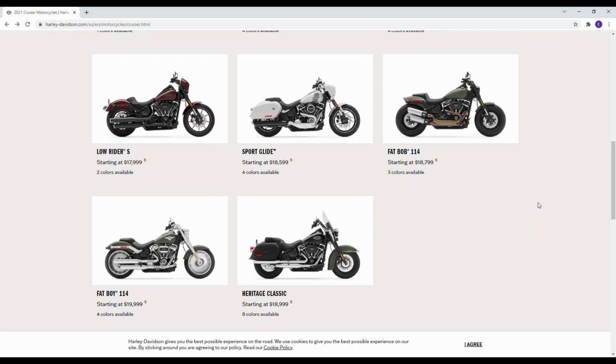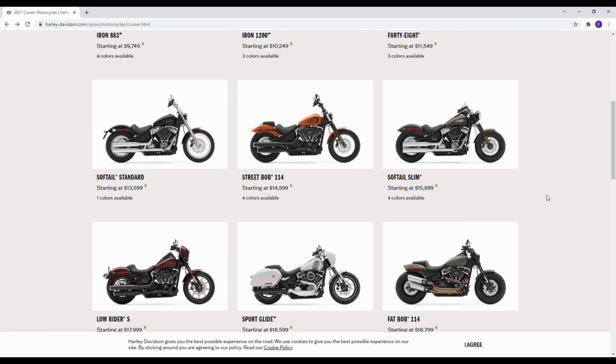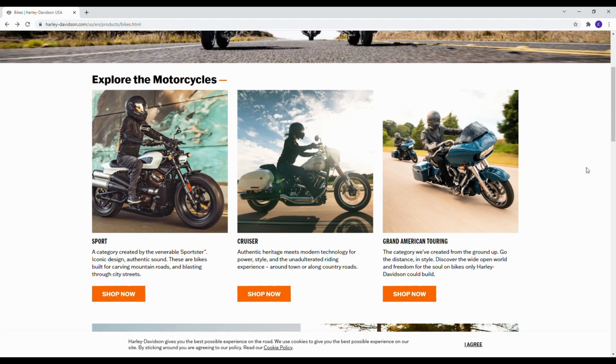I haven't had a chance to ride any of the other Softails yet, so I can't tell you from experience what they're like, but that's just one thing that I do know from experience to kind of give you an idea of how different they can be, even though they share the same platform.